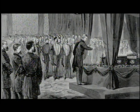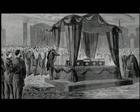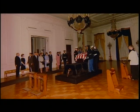7 of the 8 presidents who have died while in office have lain in state in the East Room, including President Abraham Lincoln, Warren G. Harding, and John F. Kennedy.